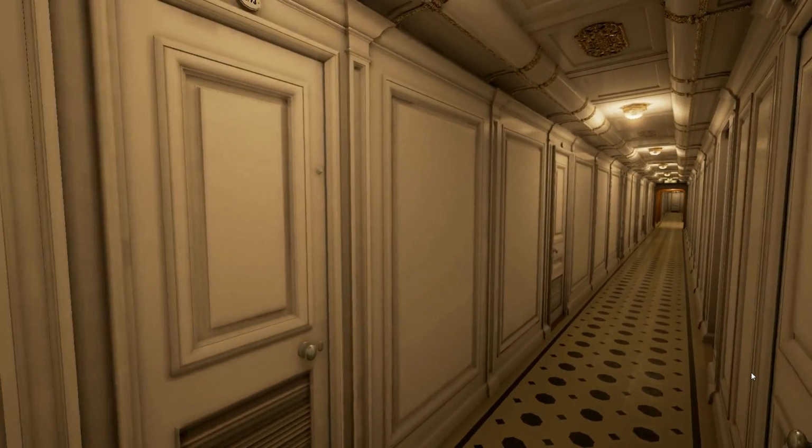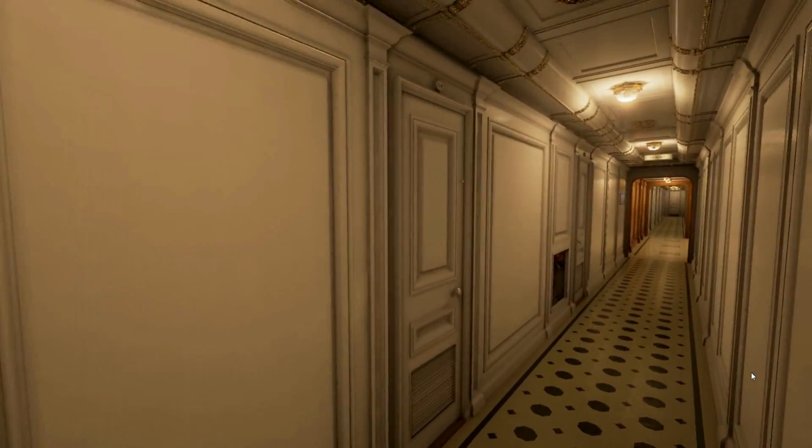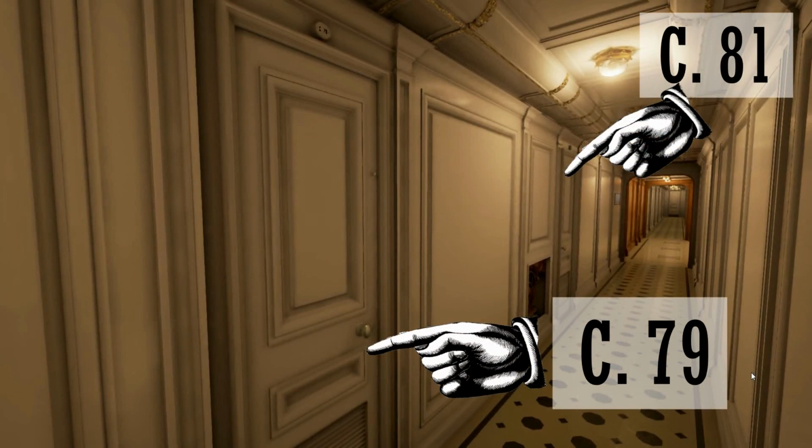Anyway, you can probably guess what happens next, and in case you're worrying about the people in C-79 and C-81, which you probably aren't, these cabins were uninhabited during the entire voyage. No one ever used them as far as I can tell, so yeah, that's kind of a waste.